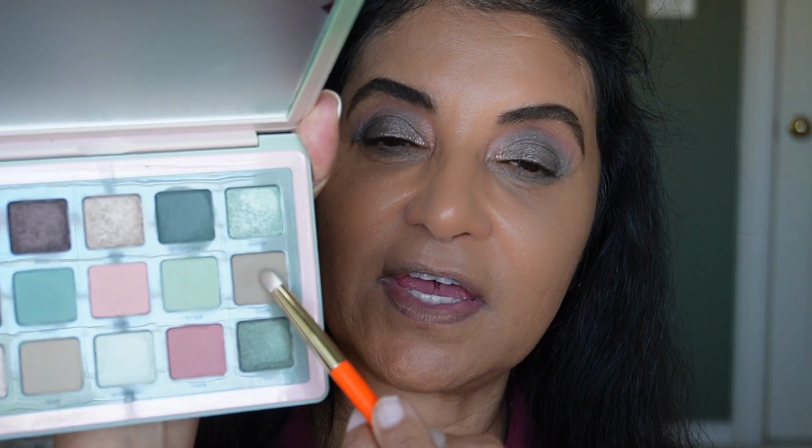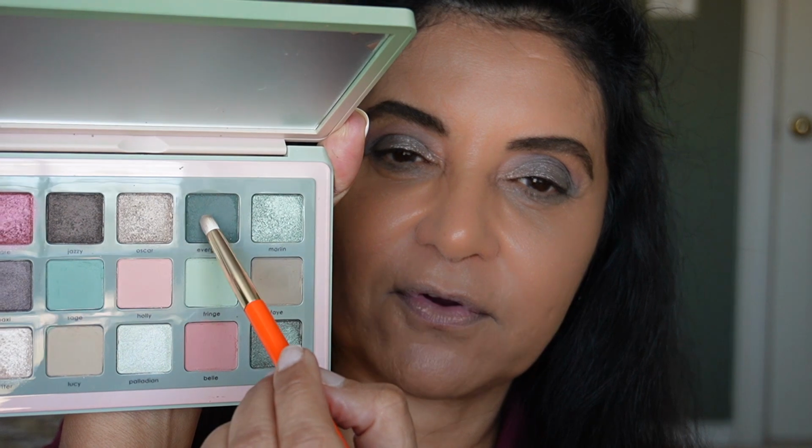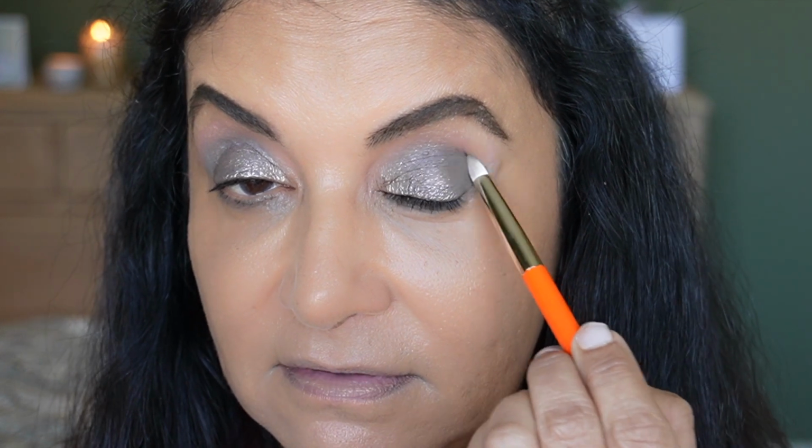Did my brows and put some foundation on and concealer, and while I was doing that, I noticed that I need to deepen up the outer corner. I already went in with Faye underneath my eyes, but then I thought, you know, I do need something to deepen up the outer corner. So let's go in with Evergreen with this pencil brush and just kind of tap that in the outer corner just to give me a little bit more dimension.